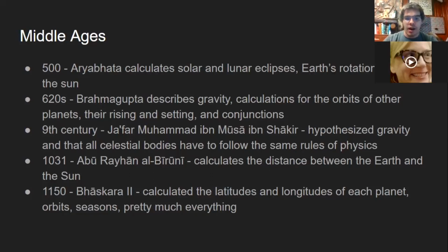In the 9th century, you get a man named Jafar Muhammad ibn Musa ibn Shakir, and I might have mispronounced that. I'm not an expert. He hypothesized gravity as well, and that all celestial bodies have to follow the same rules of physics that we have to follow on Earth, which sounds really obvious to us, but it was a very important step, understanding that any object in space had to follow the same rules as here on Earth.